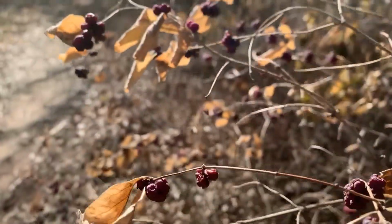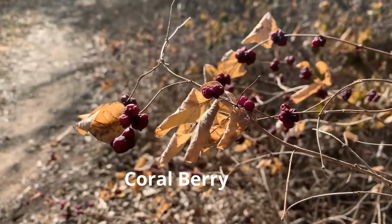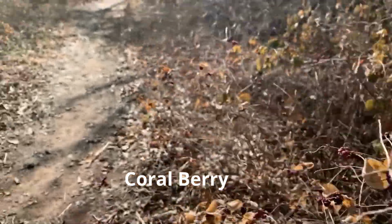All kinds of little berries. Is that poison ivy? I don't know. I don't know either. It's good to know what those things are.